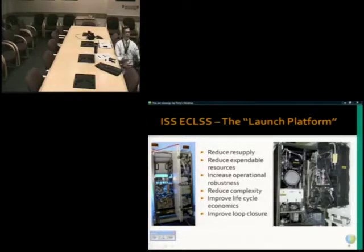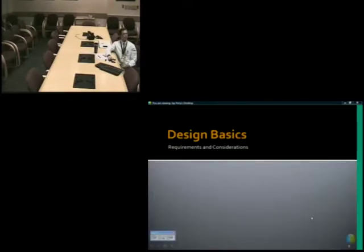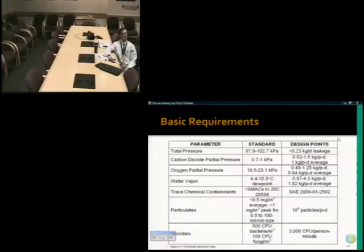And our challenge that's been presented to us from our headquarters customers are all these items here in the center that we want to do, and we've touched on those earlier in the presentation. So, with that background, looking to our future and some dates, let's go through a few design basics. This is where we get into some requirements and considerations for the design.